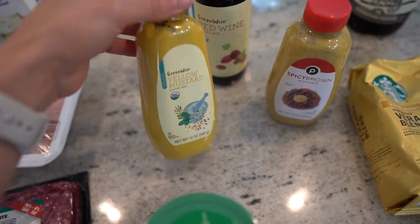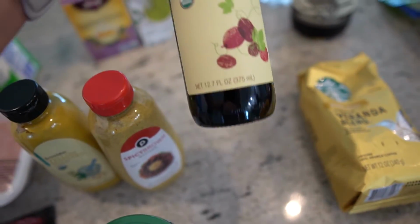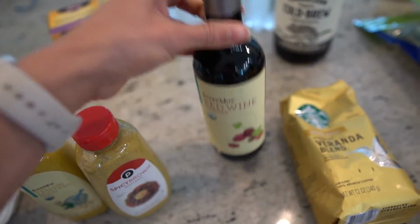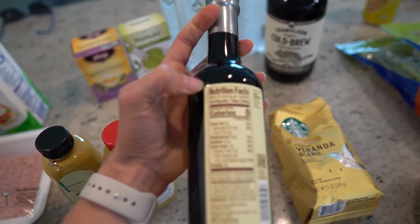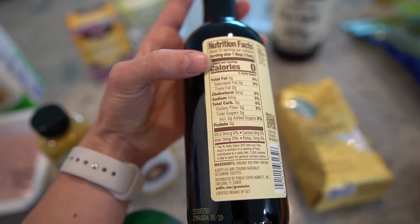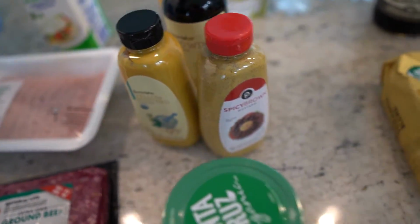And for condiments, I'm really big on mustard. So I got some yellow mustard and then some spicy brown. And then I use this red wine vinaigrette, and there is no calories in this. So this is how I top my salads. I'll just throw in this with some of that, and that's like 0 calories right there.